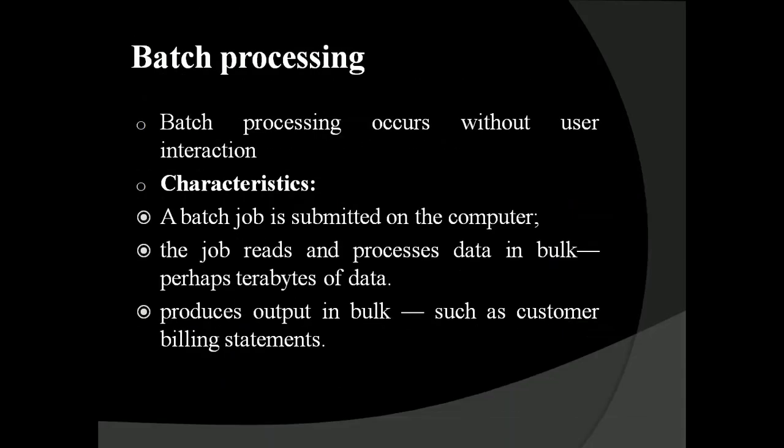Now, how does batch processing occur? Batch processing occurs without user interaction. When the batch job is submitted to the computer, it processes the data in bulk form and also produces output in bulk form. And again, in this case, the perfect example is a telephone billing application.